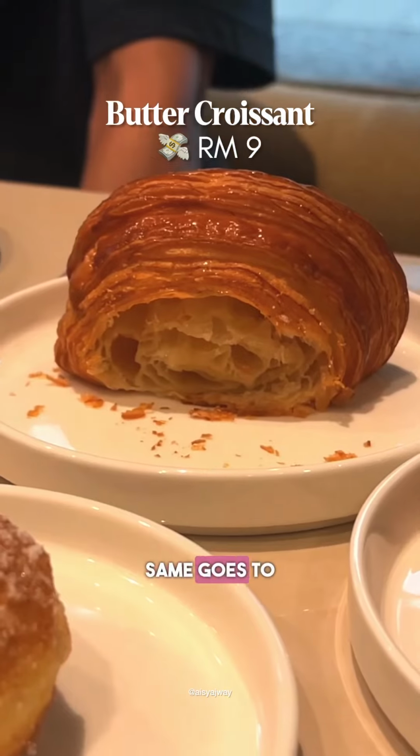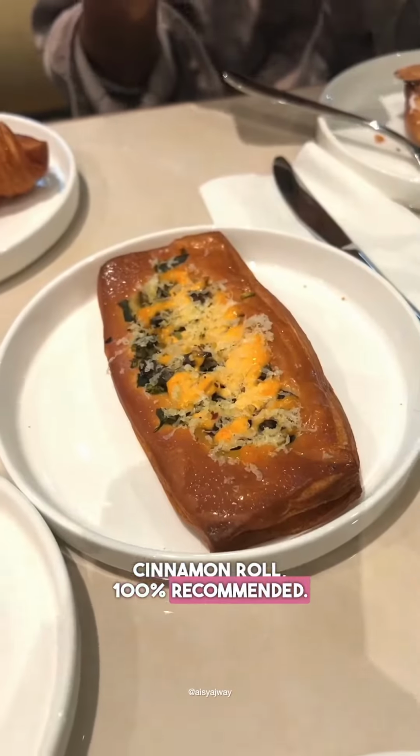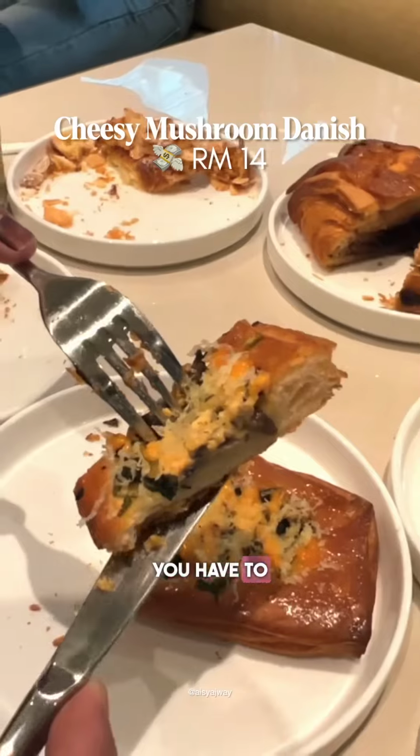It was the best. Same goes to the butter croissant. I love this beautiful smelling cinnamon roll. 100% recommended. If you prefer savory pastries, you have to get this cheesy goodness.